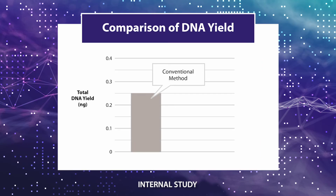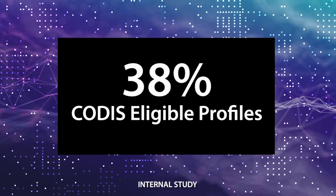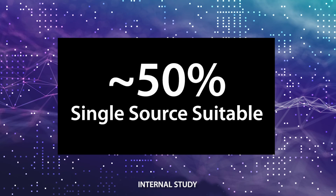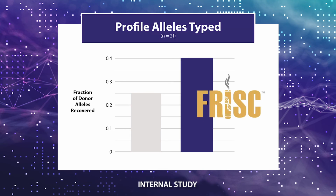The results demonstrated that FRISC outperforms a conventional swab method, with higher average DNA yield and lower overall DNA degradation. Critically, the FRISC method enabled the generation of CODIS-eligible profiles 38% of the time, with nearly 50% of profiles suitable for single-source comparison. FRISC routinely outperforms conventional methods in terms of DNA quality and total profile alleles detected.